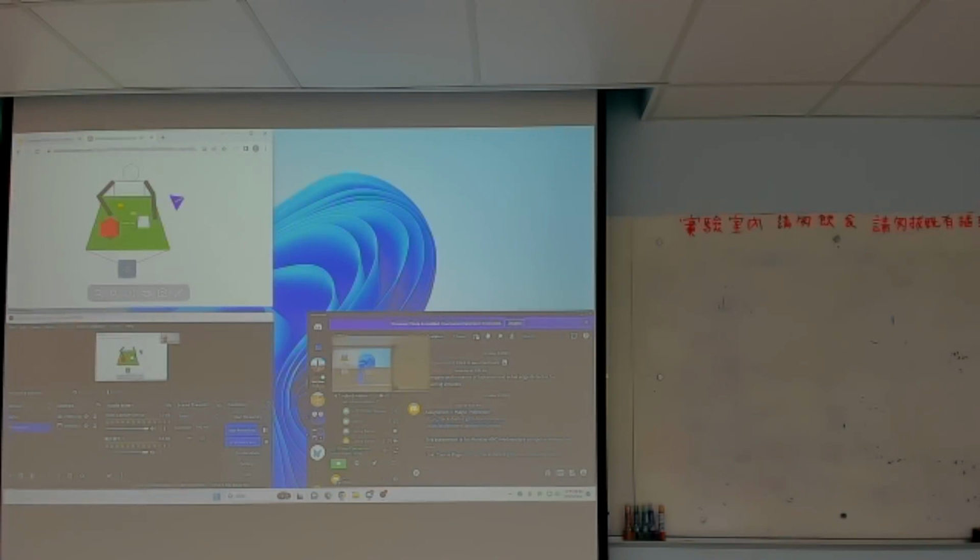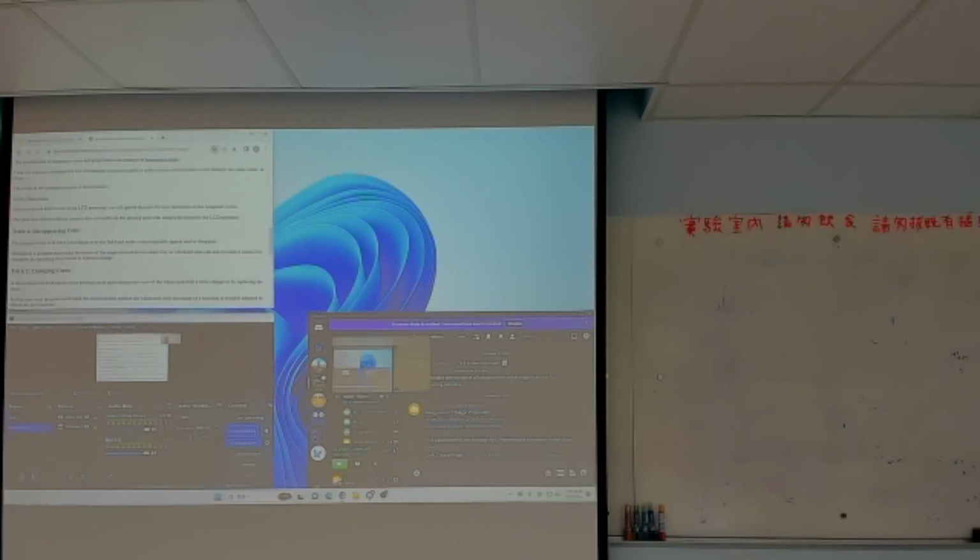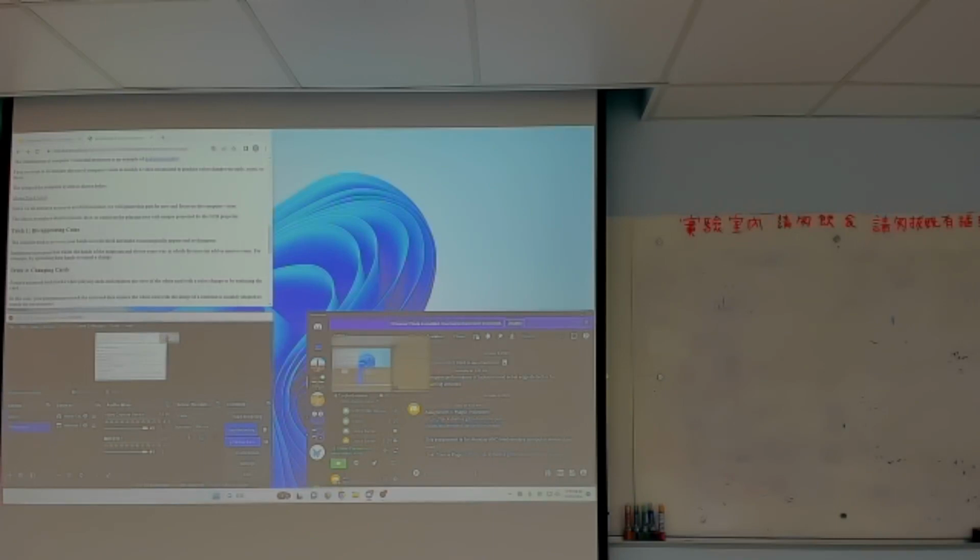So your setup should be something like this with the camera, but you can ignore the LCD projector for the first assignment. And then maybe we'll do it in the second assignment.